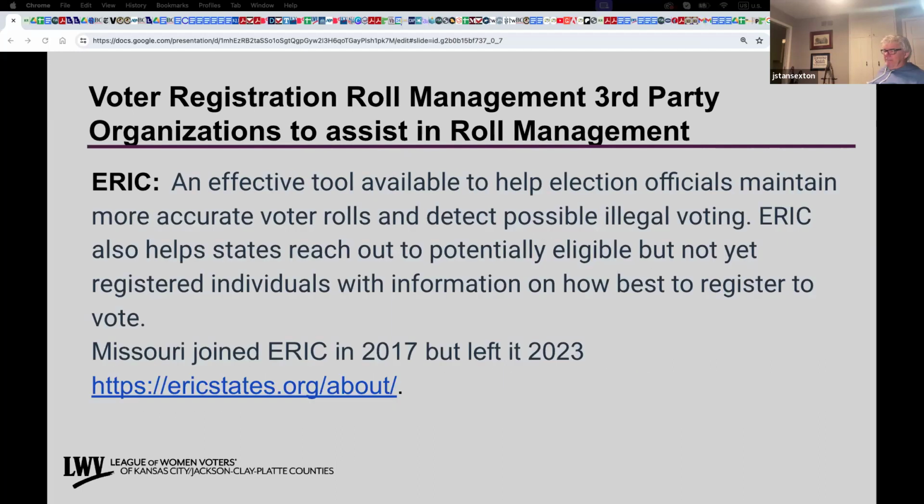Now, during the time that Missouri was a member of ERIC, ERIC reports provided to the state of Missouri identified 73,883 Missourians who had died and needed to be taken off the rolls. It identified 41,000 inmates who were ineligible to vote. And it had a huge effect on voter roll management. Clearly, the more help election officials, especially those with 2 or 3 people in their office, get, the better their lists can be maintained. Now let's talk a little bit more about what ERIC provided.